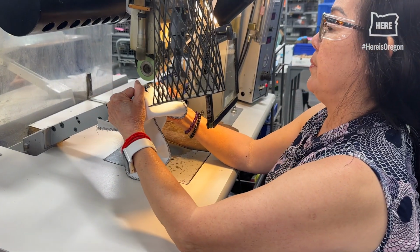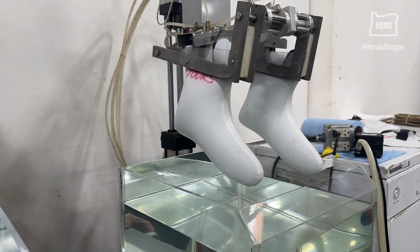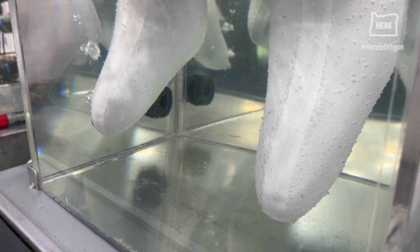Once we've sewn those two halves together, we create a seal all the way around. We'll pull samples off and we'll come over here and test them in one of our dunk tanks. So obviously if we find something that's leaked, we'll go back through, correct that, and then move on.